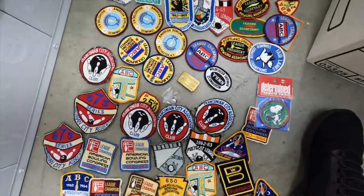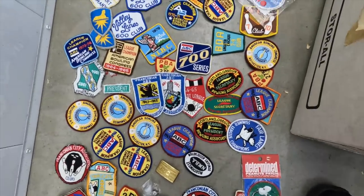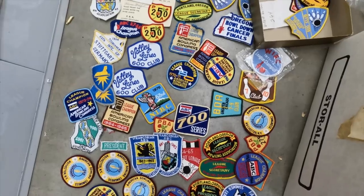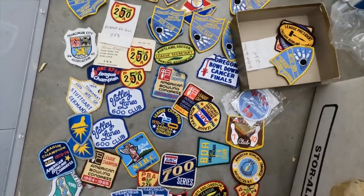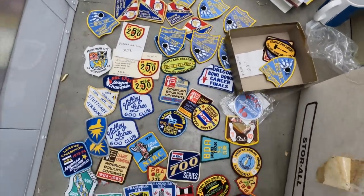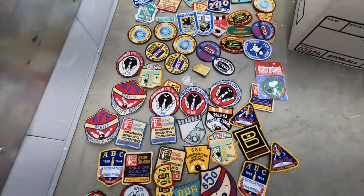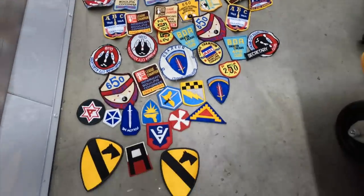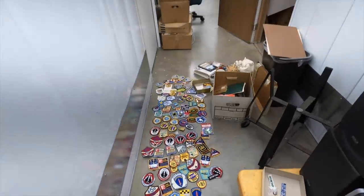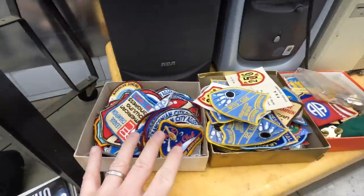But yeah, it looks like they were in a bowling league. These are all from the 50s and 60s, guys. About 70 something years old. All these patches are about 70 years old. Isn't that crazy? So there you go. Okay, now I've got to put them all away, and then we can go through some more stuff. Don't go anywhere. All right, so got the patches over here.